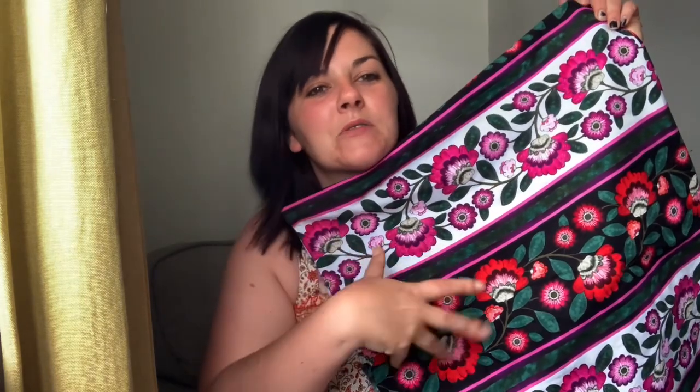What else did I get? I know I got another cotton. Oh, I did. Now, this one I would gratefully appreciate your ideas on. So, okay, it is a bit like a tablecloth, but I'm in love with this one. It's this gorgeous green and pinks and purples and reds striped cotton fabric.